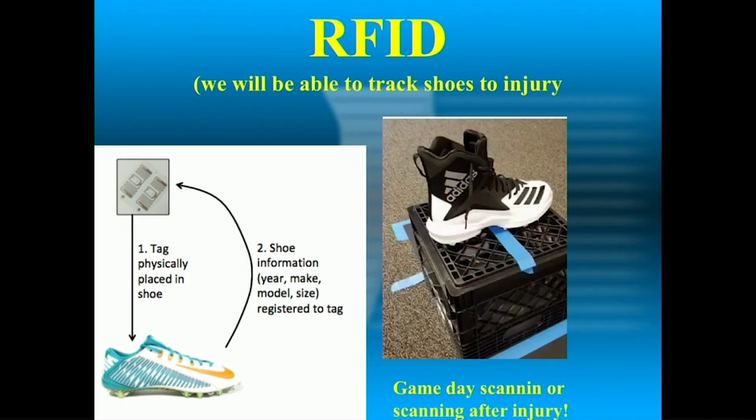And just to hold the shoe companies accountable, in the next couple of years, we're going to have RFID trackers in all these shoes, and so when somebody gets a turf toe injury or any other injury, we can tell whose shoe it was and what model it was.